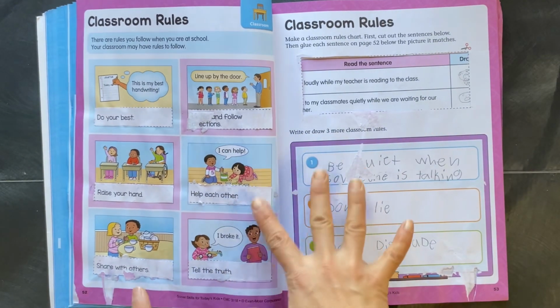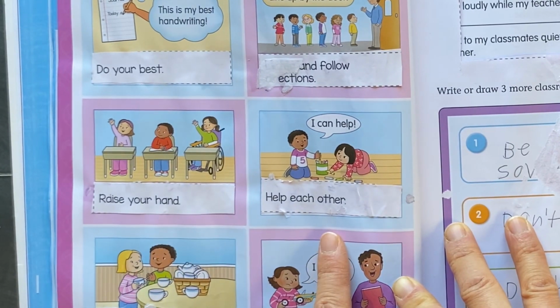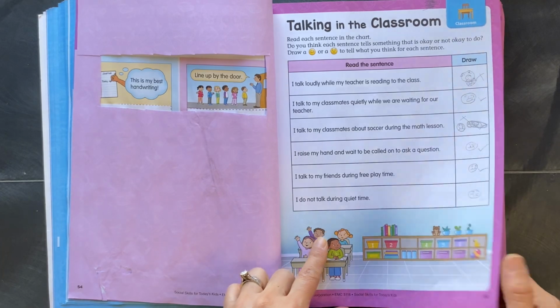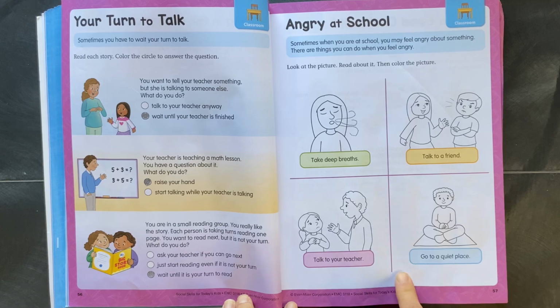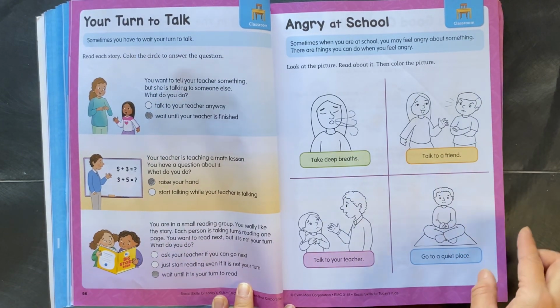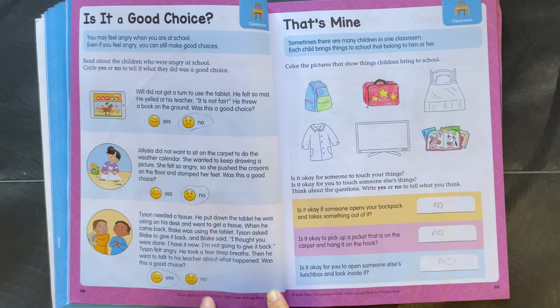So here are some rules that you might face in a classroom. For instance, raise your hand, help each other, share with others, and tell the truth. We also get to talk about when it's okay to talk in class, and when it's your turn to talk, and how to control your anger at school and what you can do about it. We never think about it, but we have emotions, and sometimes they're not going to be positive emotions. So how do you handle anger if you're at school? How can we make good choices even when we're angry?